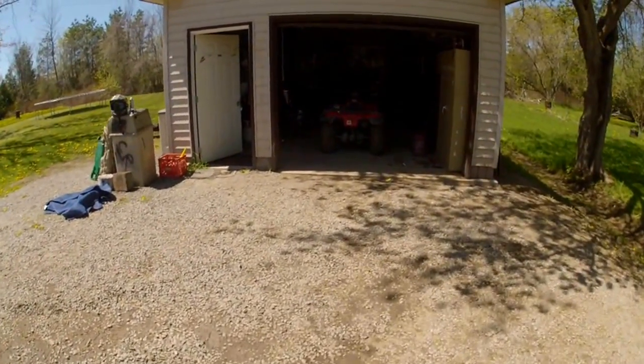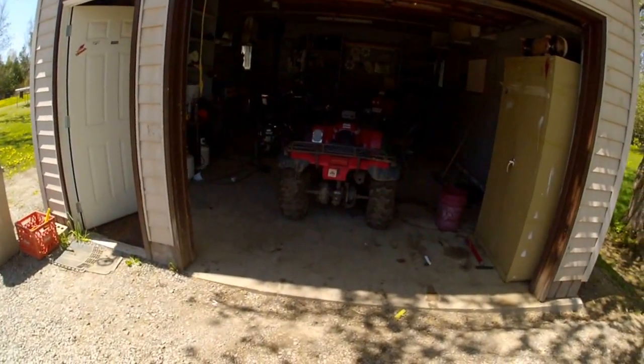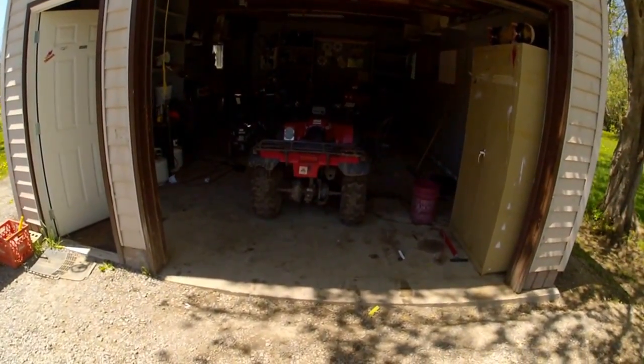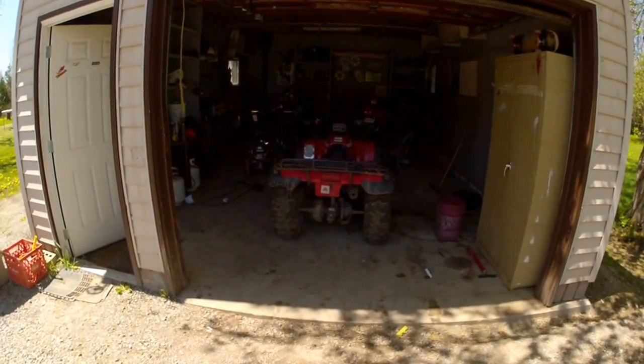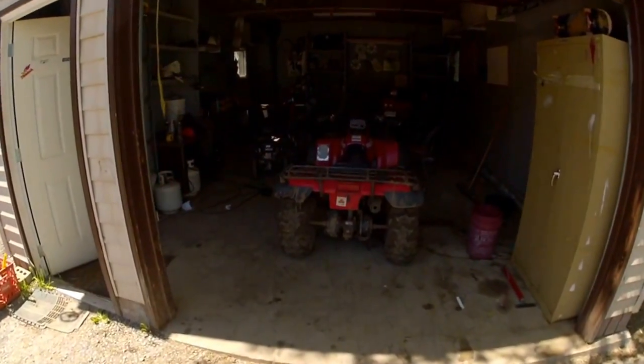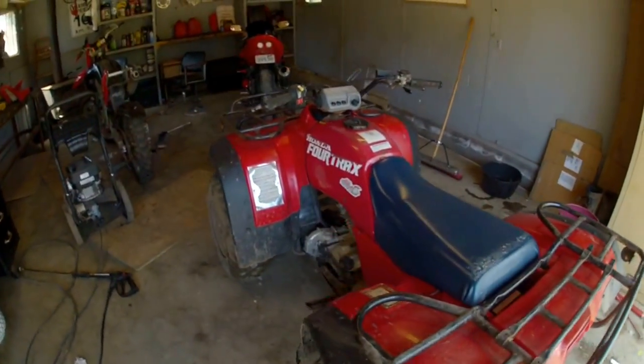So basically, I sold my Moto 4. I was getting tired of the two-wheel drive. I was getting tired of the quad not having front brakes, the rear brakes always going out of adjustment, and I was just getting tired of the quad in general. Anyways, I bought a 1992 Fourtrax 4x4.